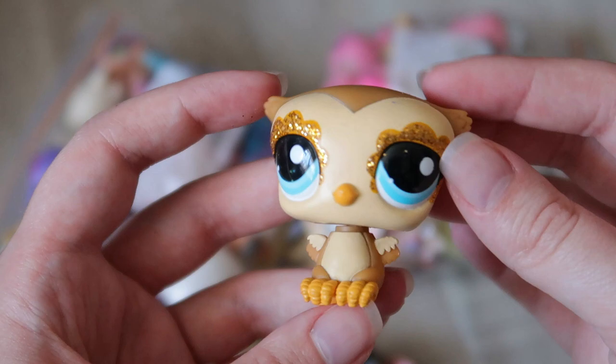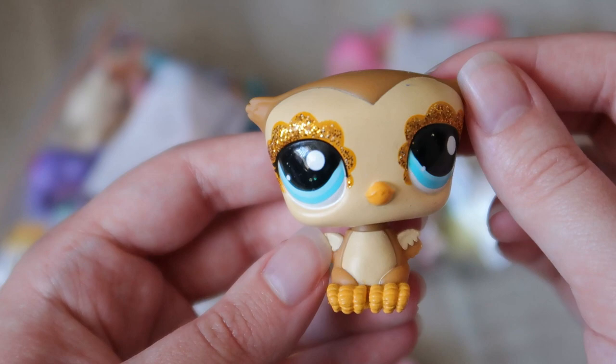I don't know. I've just been in the Animal Crossing mood lately, even though I haven't been playing it, kind of guilty as charged. My villagers are probably starving, but yeah.